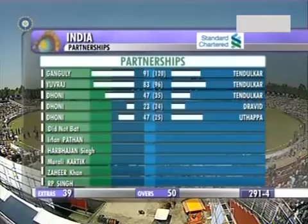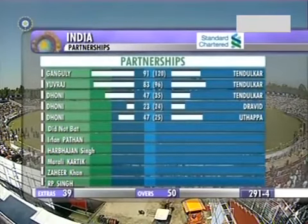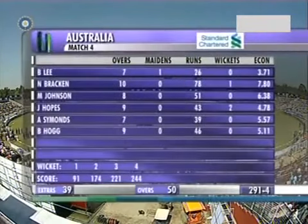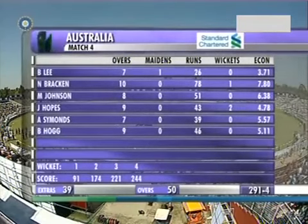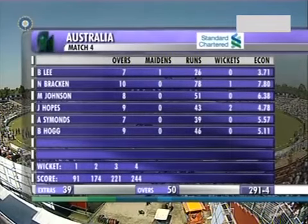Nicely paced innings, took a little bit of time, 20 balls for the first partnership. Then 83, Yuvraj and Tendulkar. Dhoni, well, once he's involved, it's going to be runs coming quickly. Lee just the 7 overs, bowled brilliantly, but no wickets for him. Bracken very expensive, picked up 1 wicket, and Hopes picked up 2 for 43.